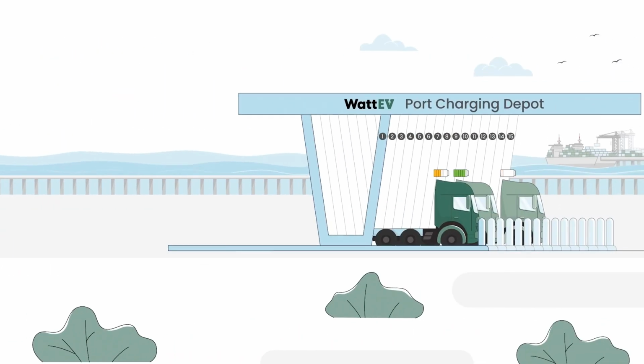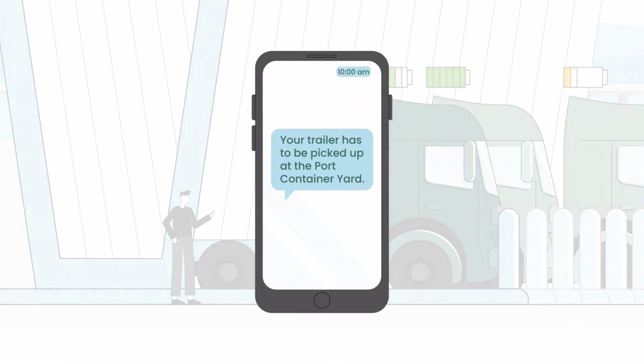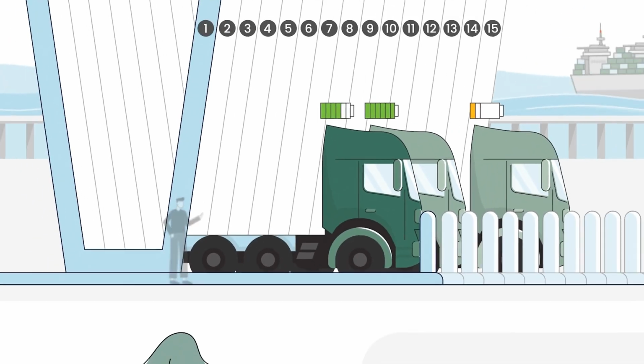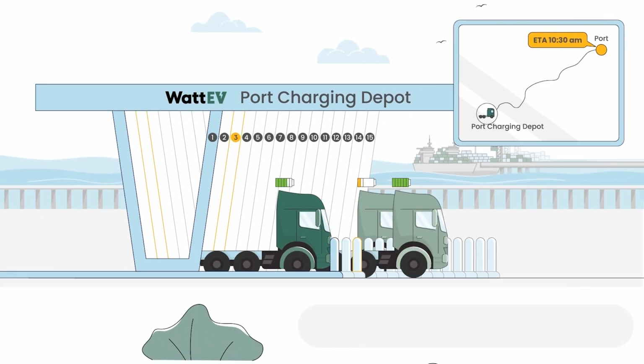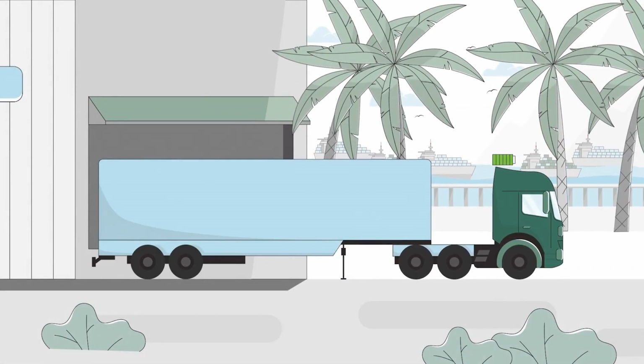So in a traditional lease model, that asset is tied to the user, whereas in ours, you really have now a shared pool of assets that are distributed at all of our locations, so that at any given time, we have charged trucks ready to go.